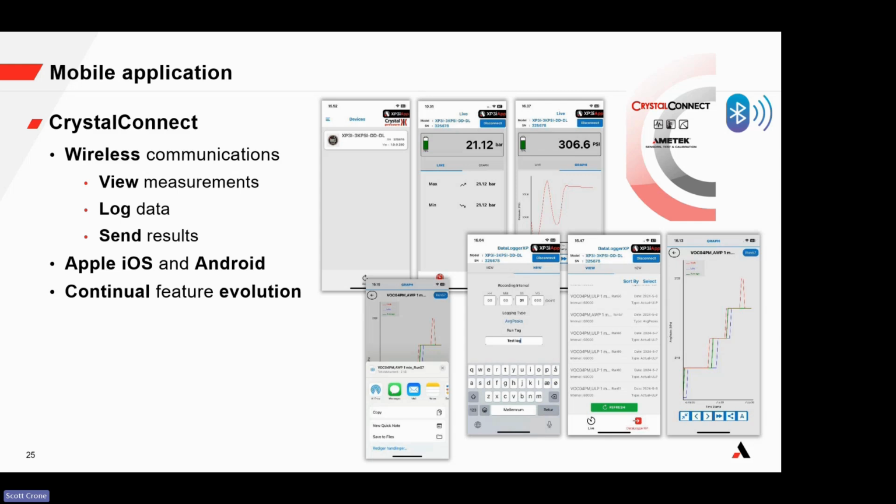Now, the one thing I will say is you can always get a live reading once you connect with Bluetooth. But to get data, you do need the data logging option. Now, the data logging option is available at the time of purchase of the gauge. If you're not sure, you can actually purchase it later, either online or through a distributor. So that's the real neat feature that we've got now.